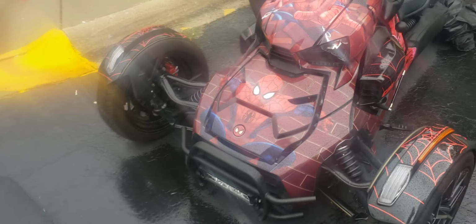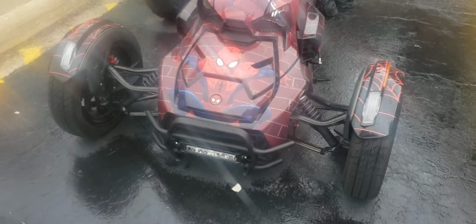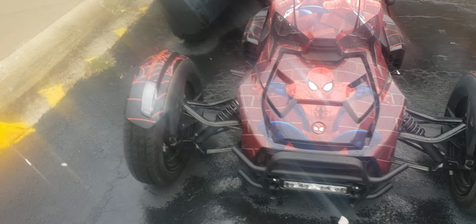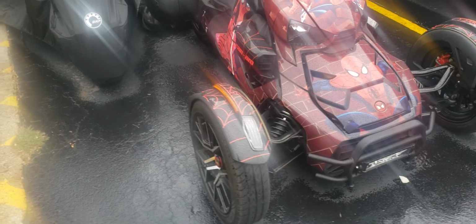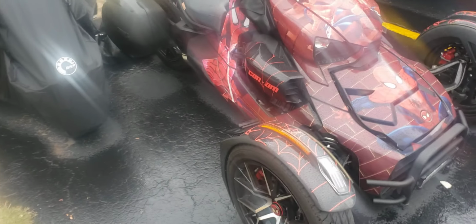I can't wait to see if one of these gets to 100,000 miles. Do you think you can get one of these to 100,000 miles without it completely breaking down and you constantly having to overhaul it?